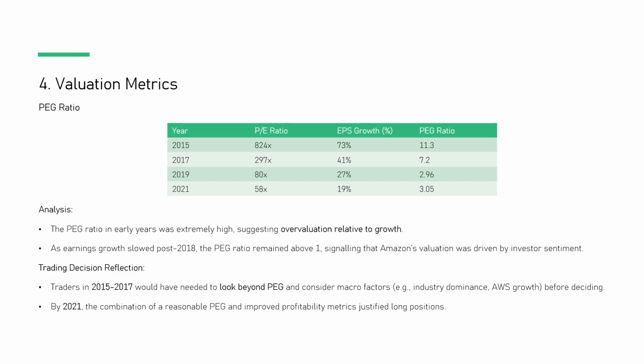As earnings growth slowed post-2018, the PEG ratio remained above 1, indicating that much of Amazon's valuation was driven by market sentiment rather than fundamentals. By 2021, the combination of a more reasonable PEG ratio and improved profitability supported long positions for traders.